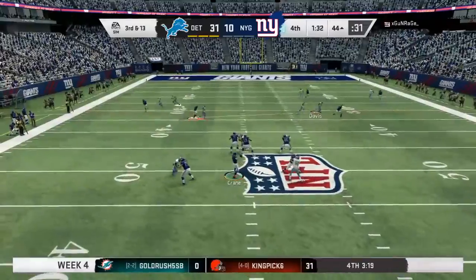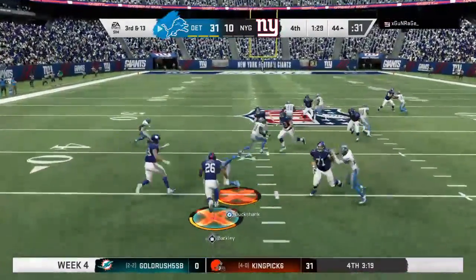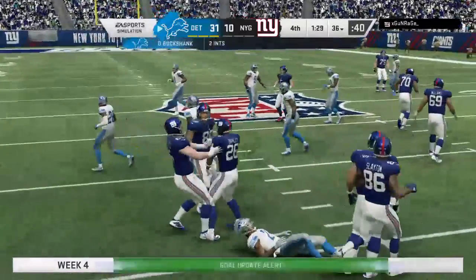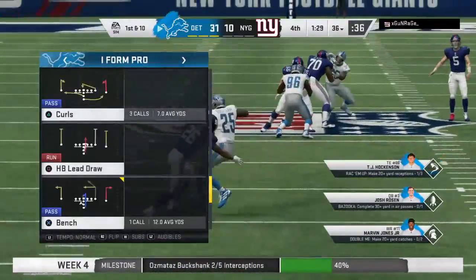Operating from the gun. Crane. And he's going to be intercepted a 3rd time. Picked off here, the 32. And he's able to take this one back to the 36-yard line.